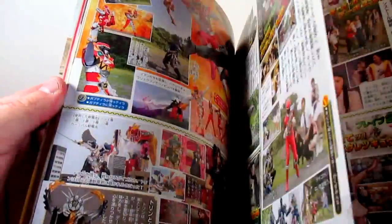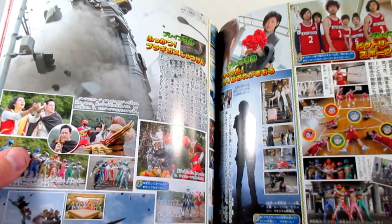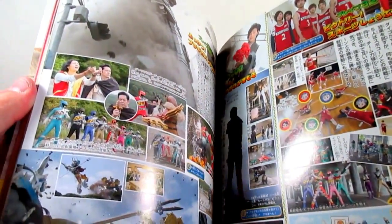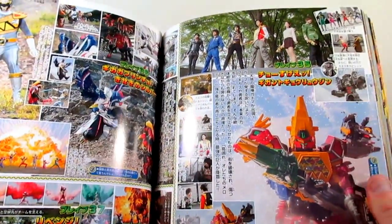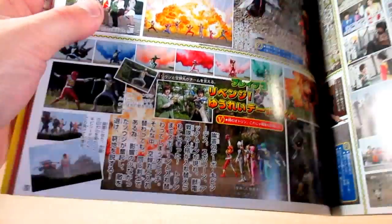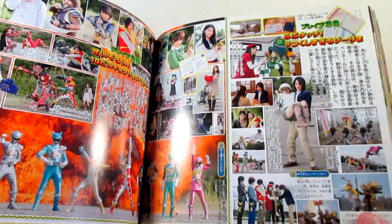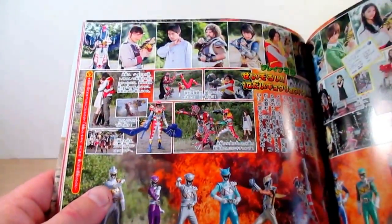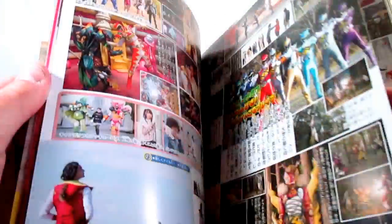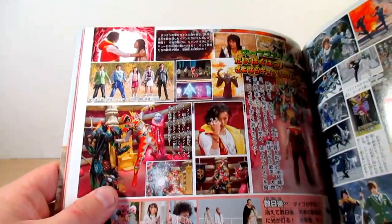So page 63. Just showing off images from Brave 32, Brave 34. And then on page 64 and 65, showing off Brave 35, 36, and 37. So here's 35, and then 36, and then 37. So next page, 66 and 67, pretty much showing off Brave 38, and then Brave 39. And then page 72 and 73, showing off Brave 47 and 48, which is the final episode.